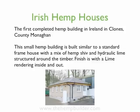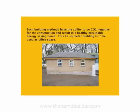This small hemp building is built to a standard frame house with a mix of hemp shiv and hydraulic lime structured around the timber. It's finished with a lime rendering, both inside and out. And such buildings have the ability to be carbon negative for the construction, and result is a healthy, breathable, energy-saving home.